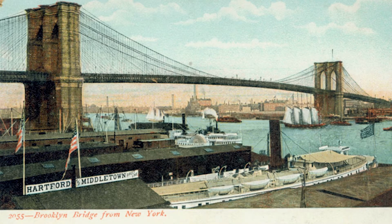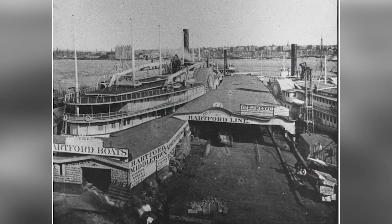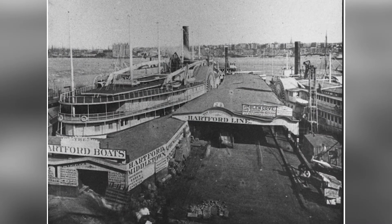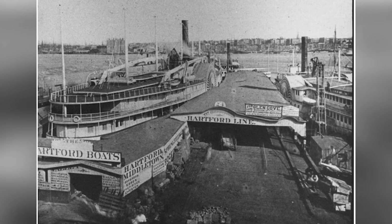The boat from Hartford arrived in the city 14 hours later at 7 o'clock in the morning, a convenient time if you were in the city to conduct business. The same, much less comfortable trip aboard a stagecoach could take as much as 30 hours, depending on the condition of the road. The steamer Hartford would stay at her New York dock all day loading cargo for the return trip to the Connecticut River.